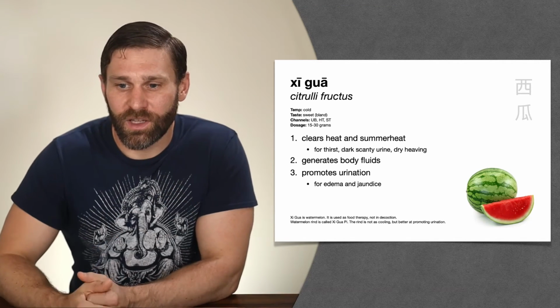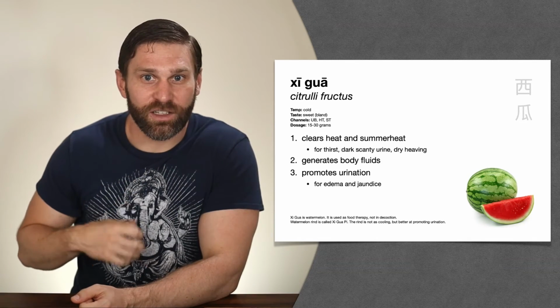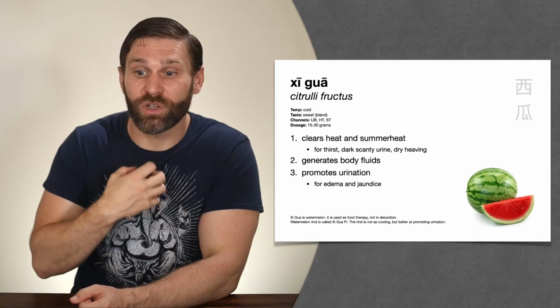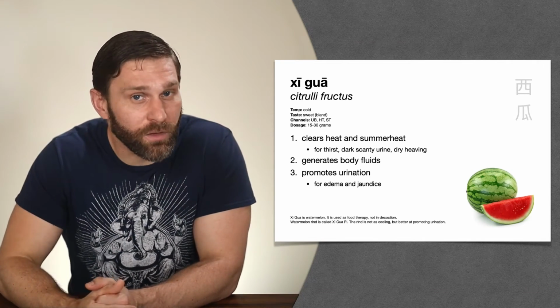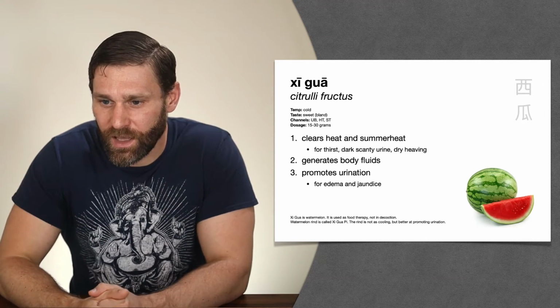And then we can also say it promotes urination. So again, if we have this summer heat dampness causing dark, scanty urine, the urine's not flowing smoothly, we can promote urination to help smooth out the flow of that urine. We can also say it's good for edema and jaundice.